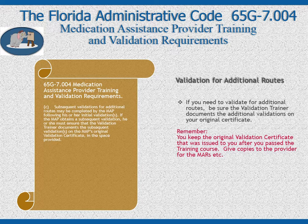Be sure to bring the original validation certificate that you were issued when you completed the basic medication administration training course. Be sure the validation trainer documents your validation on the original certificate. You are responsible for keeping all the original forms and certificates. This includes a copy of your certificate of completion for the basic medication administration training course, the original basic medication administration validation certificate, all of the original validation renewal certificates, and all of the certificates that show you have completed the annual 2-hour in-service training.